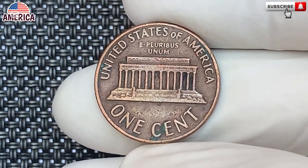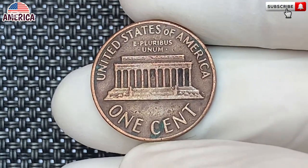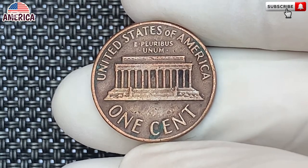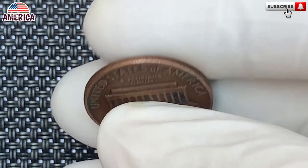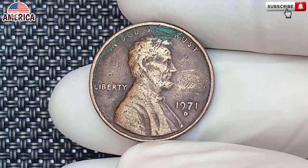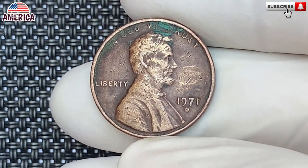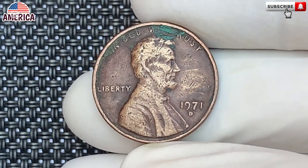It's hard to believe that something as small and common as a penny could hold such a high value, but that's the fascinating world of coin collecting. The condition of the coin, its rarity, and any special features it might have, such as minting errors, all contribute to its potential worth. And for the 1971 Lincoln penny, it's a story of how a simple change in composition and a little bit of luck can result in a coin that could make you a significant amount of money.